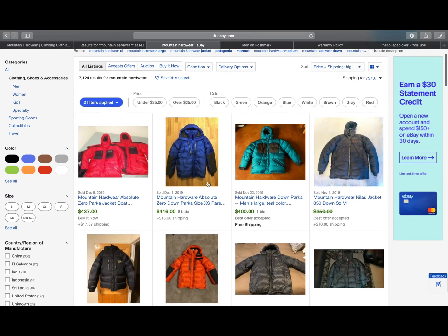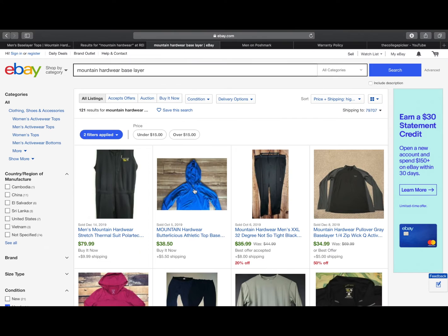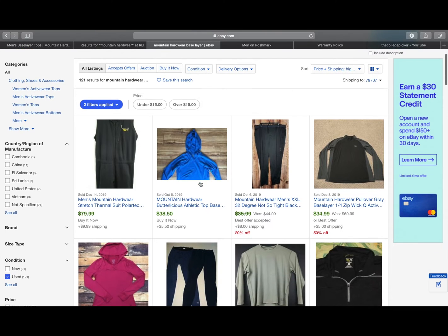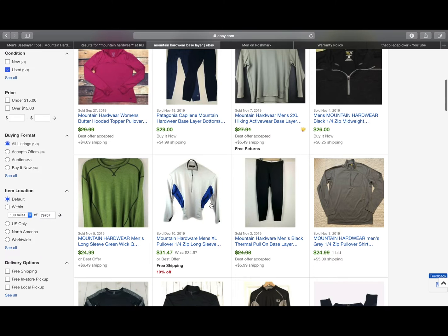super alpine mountain climbing exploring stuff. There's your $400 jackets. There's a base layer with a hood, $38. Quarter zip base layer. Yeah, even their base layers aren't that bad.